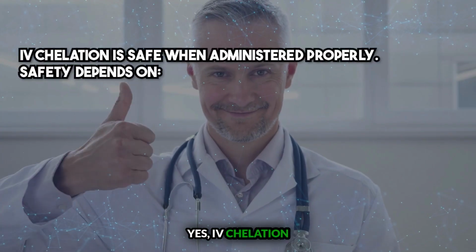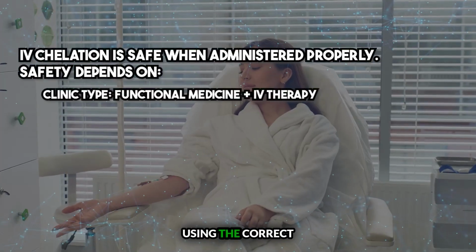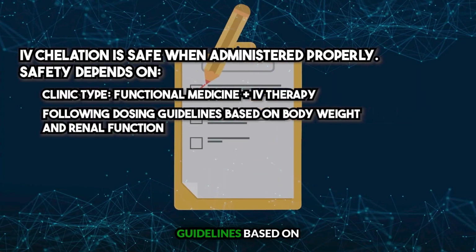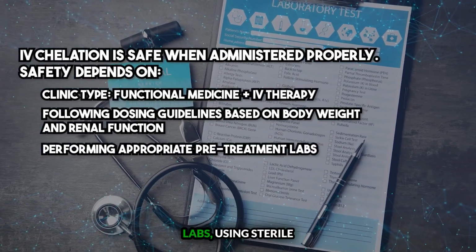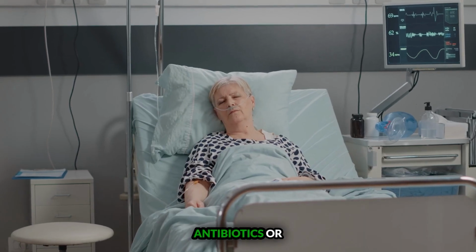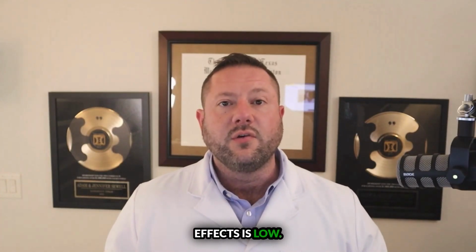Yes, IV chelation is safe when administered properly. Safety depends on using the correct chelating agent for the right indication, following dosing guidelines based on body weight and renal function, performing appropriate pre-treatment labs, using sterile technique and monitoring protocols. Chelation is a medical treatment. It should be treated with the same respect you'd give to IV antibiotics or chemotherapy. When done right, the risk of adverse effects is low.